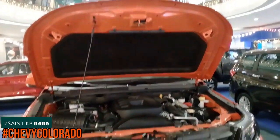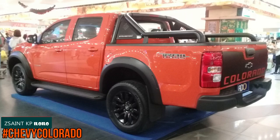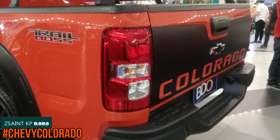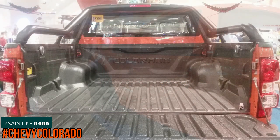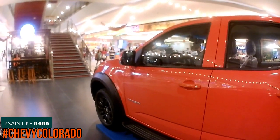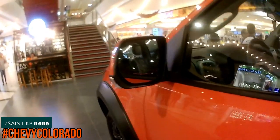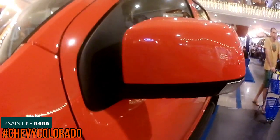Base is a little puny. That is how I describe the base model in certain cars sold in the market. But if you look at the base trim of the Colorado, it looks like zero from anyone's perspective. But what if the base turned into boss, or zero turned into hero? Well, Chevrolet Philippines introduces the new variant for the Philippine market, the leveled up, sporty, rugged, badass truck version of the base LT 4x2 trim, the Chevrolet Colorado Trail Boss.